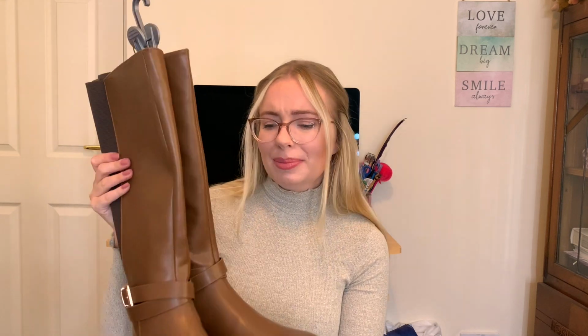So I got black ones last year, which were quite similar. They were a little bit of a thinner design, which I preferred. And I wanted the brown ones last year, but I couldn't find them in my size. And I think this is this year's design of them. So they're similar, not quite the same. But yeah, I just love these. And Primark have so many boots right now, so go in there if you need them. So out of the other things I bought, I'm going to try and make outfits to show you them on.